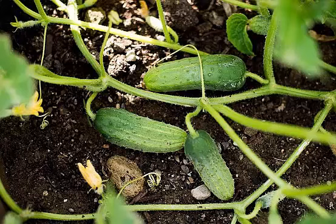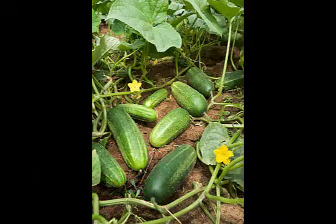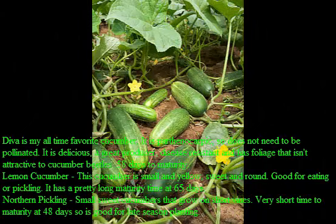Suggested varieties. There are two main types of cucumbers, bush and vining. Bush cucumbers tend to be shorter and more compact and have smaller yields. To increase your harvest and extend your season, try planting bush varieties in succession, planting every 2 weeks or every month. Before you do this, make sure to find out how many days it will take for your particular varieties to be ready for harvest.